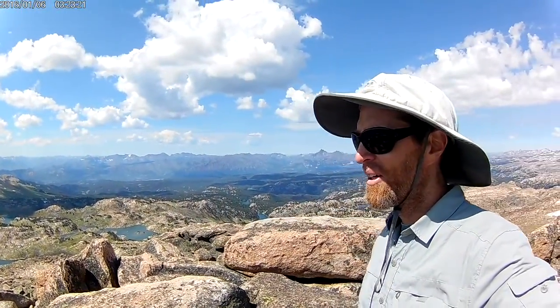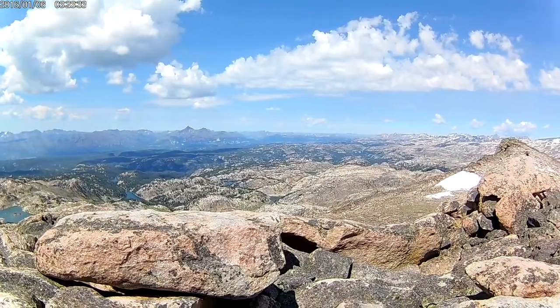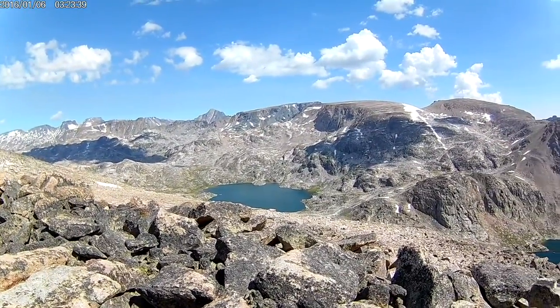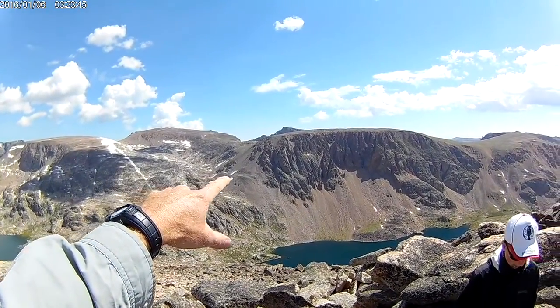And what do you think, guys? Clear day? Clear day. As you can see the whole Beartooth range. You can see the Beartooth over there, and the other summit of Lonesome Mountain, and some of these high mountain lakes. And on a previous trip, we've actually hiked up to that plateau over there.